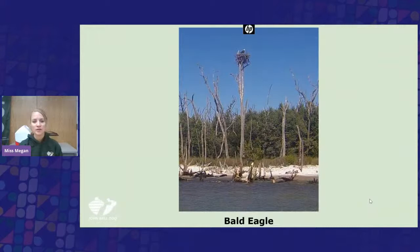Ooh, this one's really cool. That bald eagle built a nest high up in a tree right next to the water, which is an awesome spot for a bald eagle because they hunt for food like mice and rats and sometimes things like rabbits, but they also can hunt for fish. So this is a perfect spot for that bald eagle to be able to hunt for lots of food.